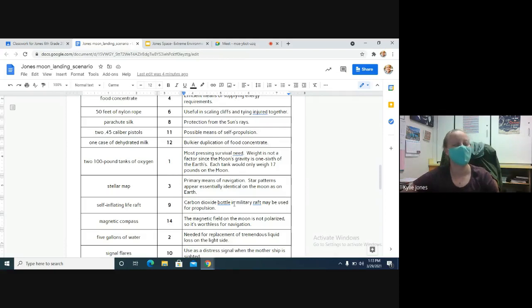Raft. There's a carbon dioxide bottle in the raft that fills it up, right? But you're not using it to fill up the life raft. You're using it for propulsion. Do you guys know what propulsion is?